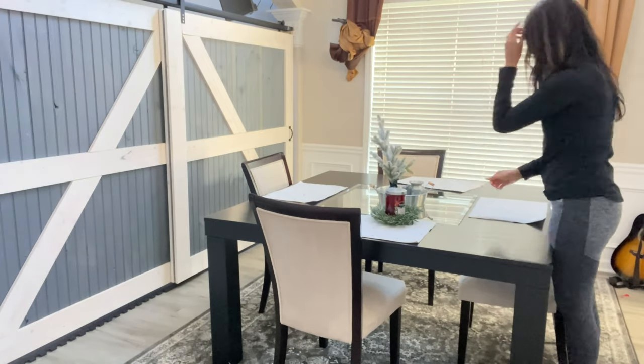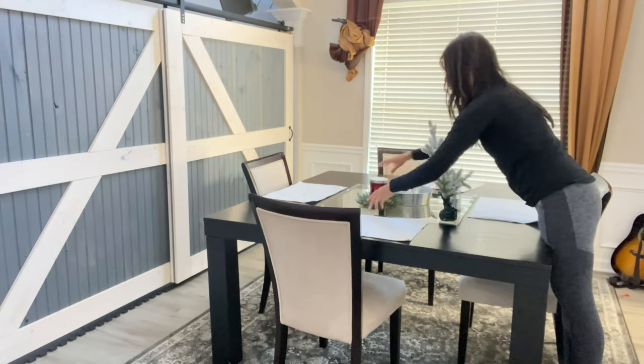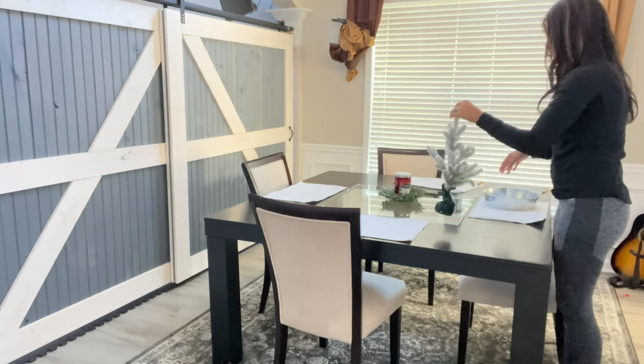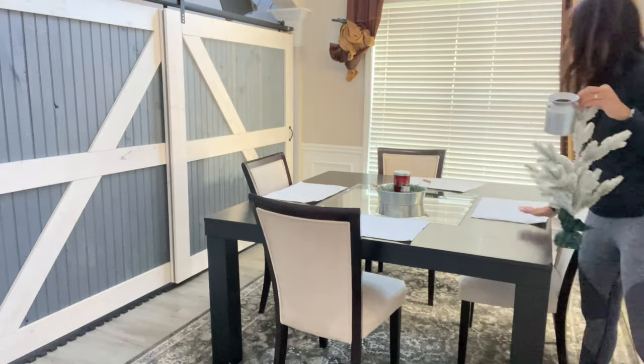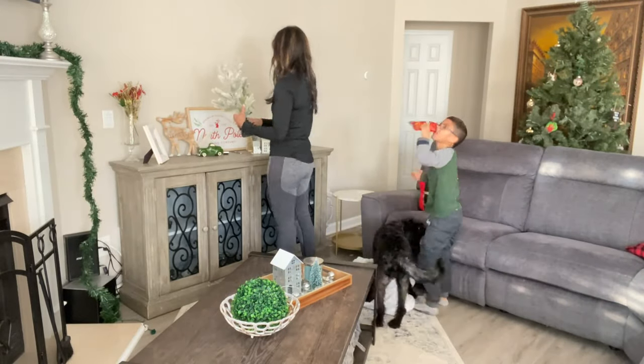So I ended up just putting the candle with that little mini wreath there. But I think it's okay for now. I will still go out and look for a larger centerpiece. But let me know if you guys are like me. You guys keep on playing around with things a million times.